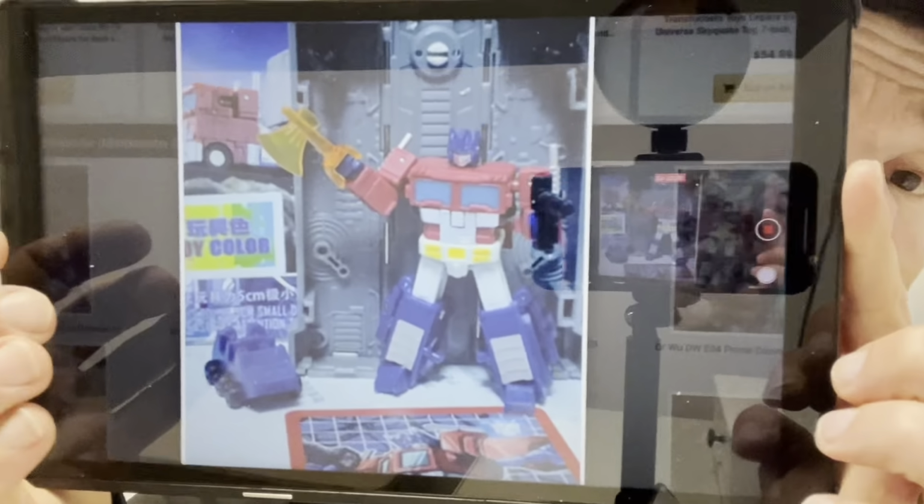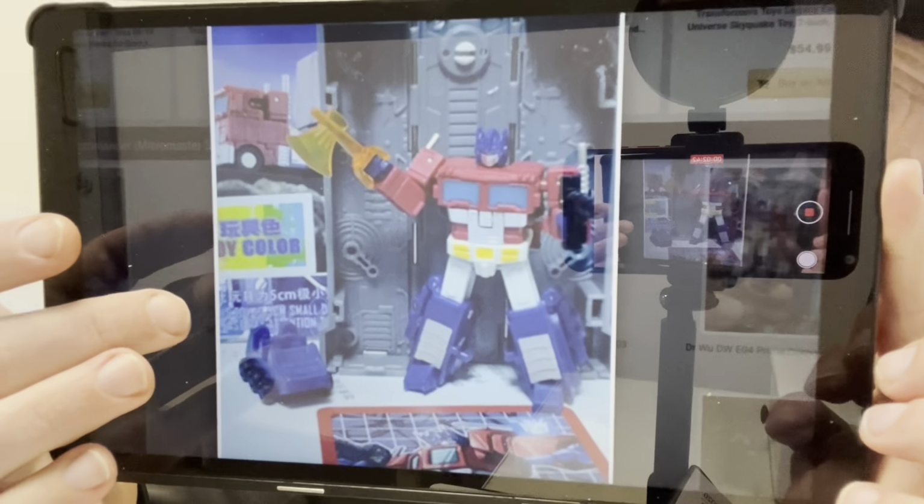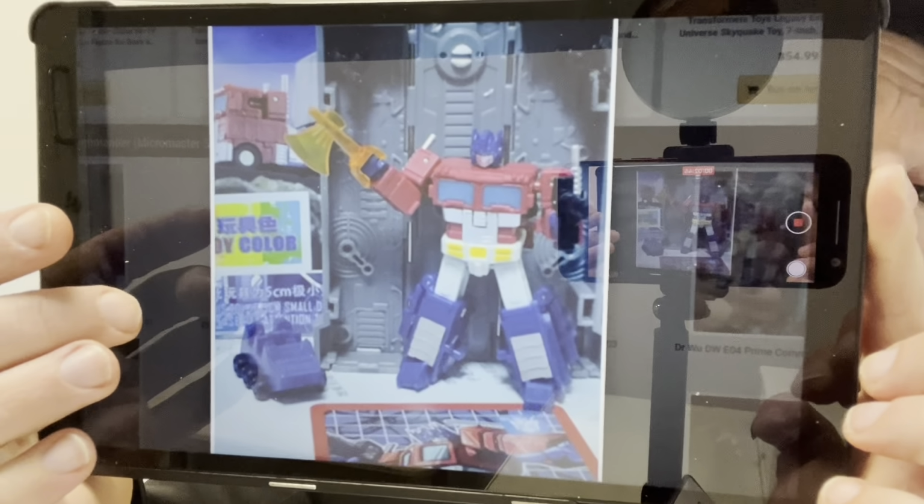Okay, moving on to Doctor Wu. They've got a couple of redecos out at the moment. This one is their Prime Commander, which is of course Optimus Prime. This looks incredibly similar to the other, but it's just a darker colour. So they've gone for more toy colour accuracy this time rather than the cartoon.